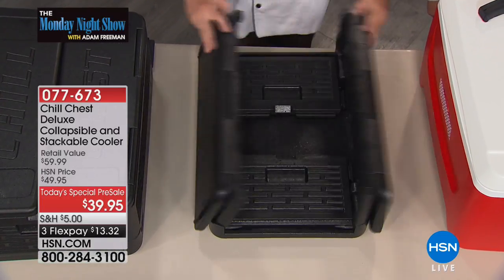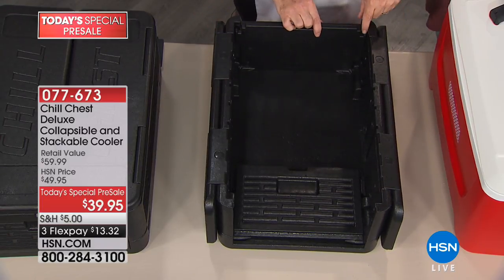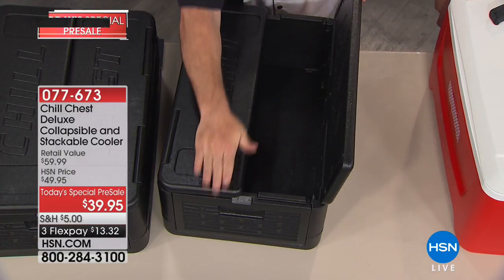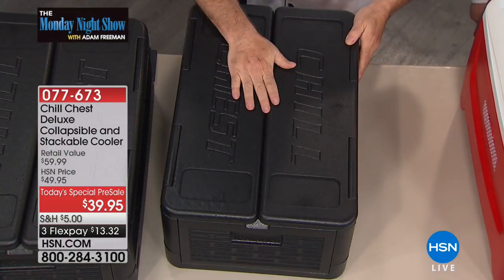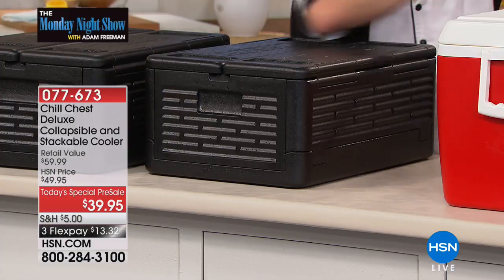Now, here's what makes it work the way it does. This is all in the engineering, you guys. Watch this. One, two, snap, snap. Two on the other side, snap, snap. And then when we come up top, one, two, three, four. Now you have that seal all the way around. This is now ready to take all of your cold foods, all of your frozen foods, and hold them in there for up to 5 hours with no ice.